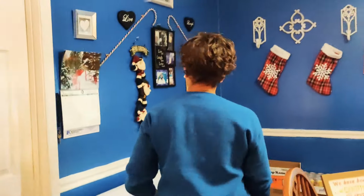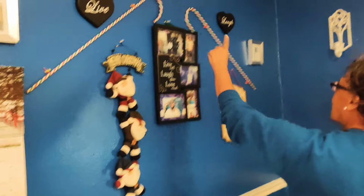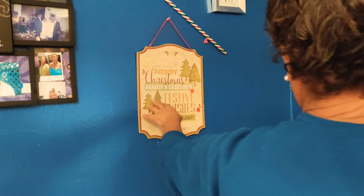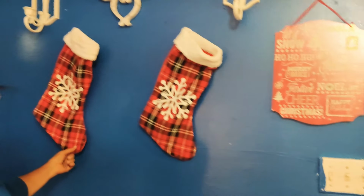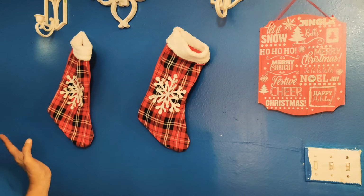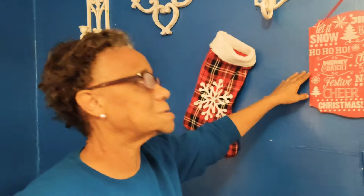Moving on to the kitchen. I got my Merry Christmas Santa Claus and my candy canes. And I got my Have a Very Merry Christmas Season. I got this from the Dollar Tree last year. And these here, new, I got from Dollar General. And I got this lettuce snow. I got this last year.